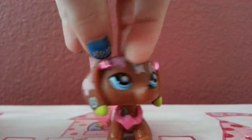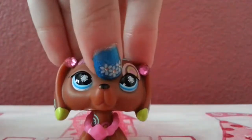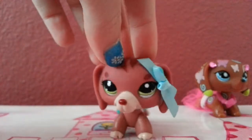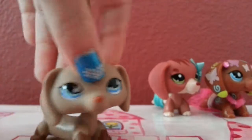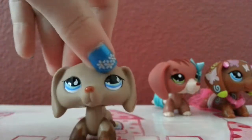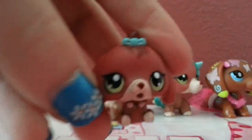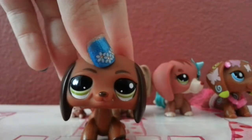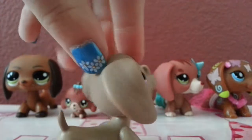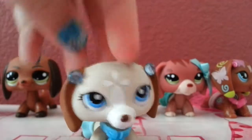First up, we have this postcard pet dachshund, where I added this skirt, little earrings and a necklace onto her. Next up, we have the mama baby full-size dachshund, which I put this cute skirt on, from a new LPS set. Then we have this dachshund right here. Then we have the baby dachshund from the mama baby dachshund set. Then we have this dachshund right here. This dachshund. And for what I can find now, the last one is me.